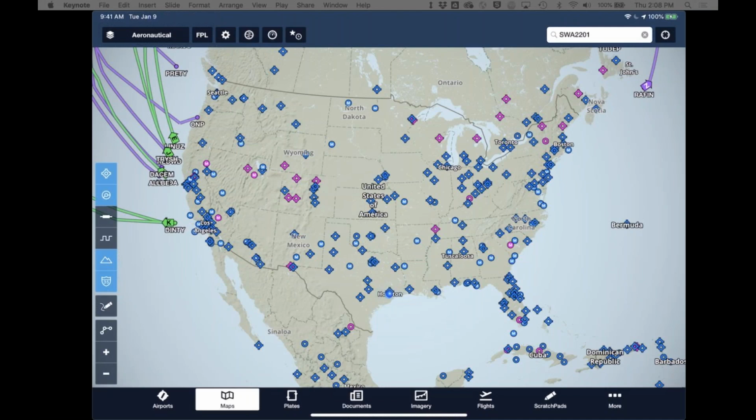So with that, let's go ahead and get started. Let me get my screen set up here. All right, so you should now be seeing my iPad screen running ForeFlight.